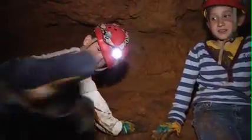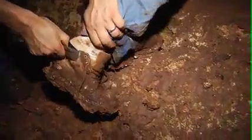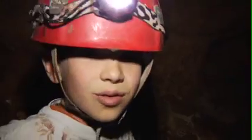I lost my shoe. Our guides helped him get it back on. You didn't think you were going to get that muddy, did you? We were pretty muddy at that point. Finally, we had to get down on our hands and knees. It's going to be really muddy and it's going to be a really tight squeeze.